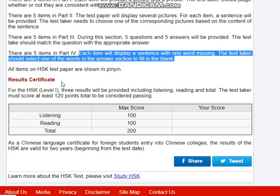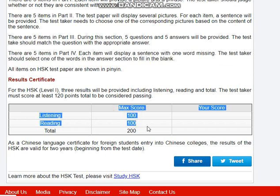Okay, how to pass the exam. The test taker must score at least 120 points total to be considered passing. You can see the maximum scores and you can calculate how many questions you should solve. I hope you will be successful at this. It is a cheap exam anyway, you can do it.